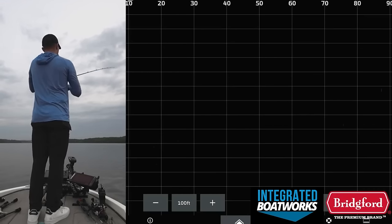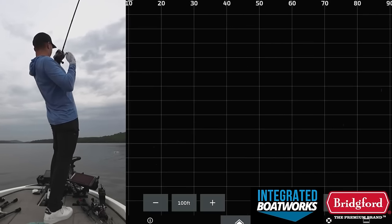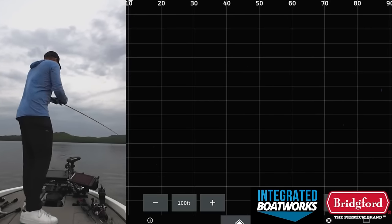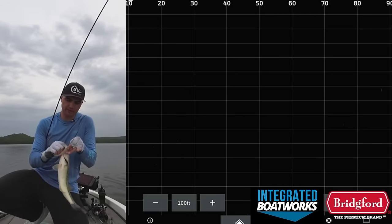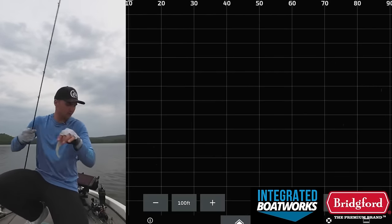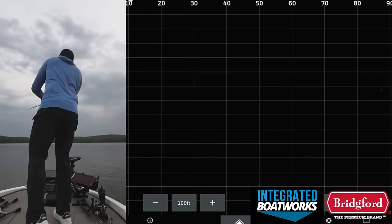Come on. Come on. Got him. Nice one. Not a bad one. On the Tush, swiped at it. Found him, guys. There we go. Beautiful fish. Not a big one, but just a nice one. I don't want to waste too much time because I finally found him.